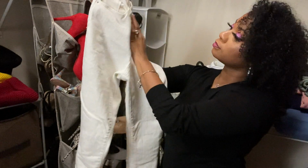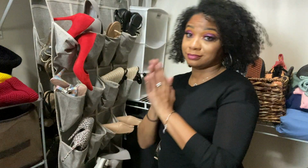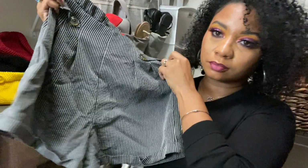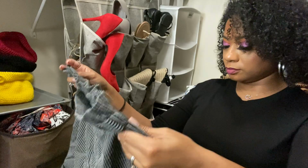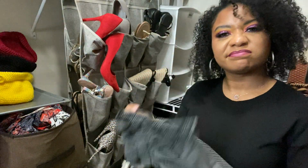Now these are some white jeans that fit like a glove. I love them, and good white jeans are hard to come by, so those are staying. These are some high-waisted, well, I don't know if they are high-waisted, I just tend to wear them like that. They're high-waisted shorts, and the cut's a little weird for my body shape, so they can go.